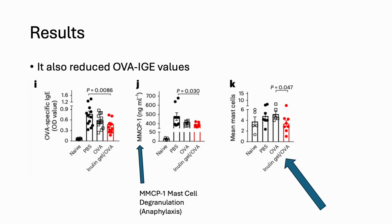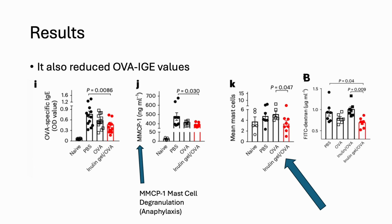And I should emphasize that that's an important thing, because the mean mast cells being closest to the original dictate that the inulin gel was keeping the allergen from attacking and causing an allergic response. And also the MMCP1, as a reminder, is the mast cell degranulation, which is a direct indicator of anaphylaxis, and it is definitely the lowest amongst the OVA, the positive test, and the PBS group. And we also see in figure B, which is to test the FITC dextran level, the inulin gel group seemed to be the lowest.